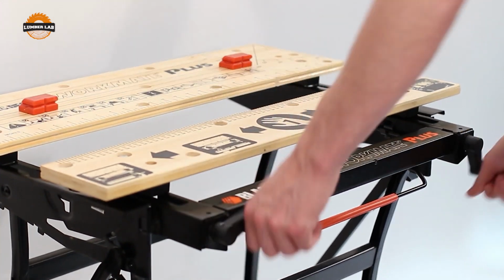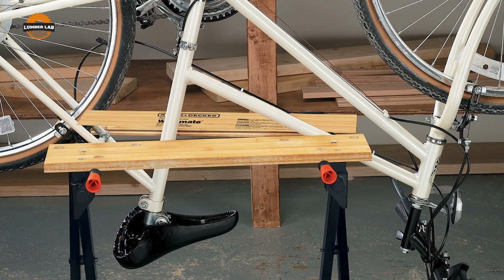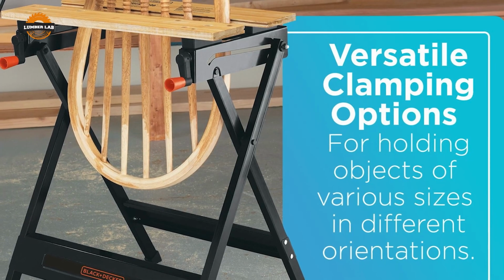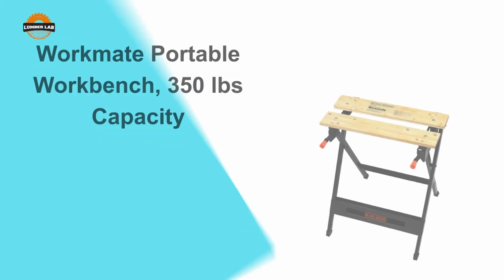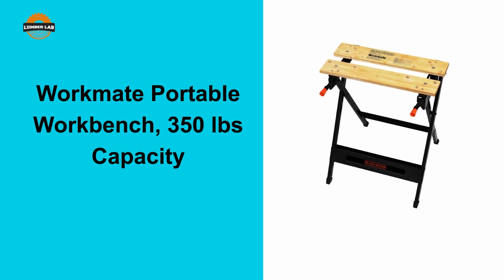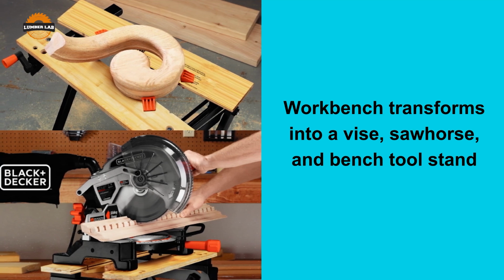You can adjust the clamps with one hand, either together or separately, which helps when you're handling tricky shapes or bulky materials. The front jaw can swing up too, which lets you grip vertical pieces without any hassle. With a strong steel frame, it supports up to 250 kilograms. That's plenty for most home jobs and even some heavier duty tasks.